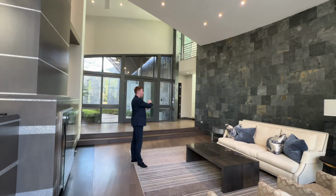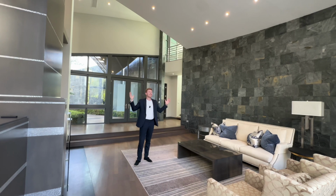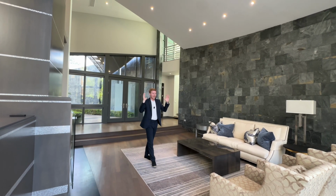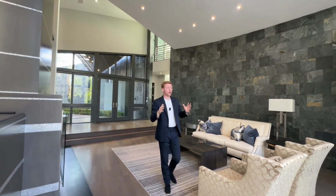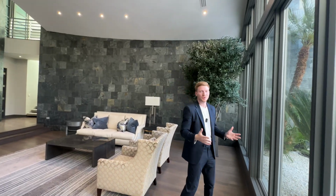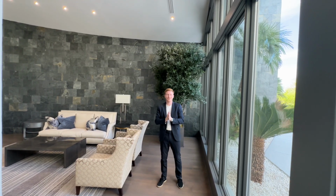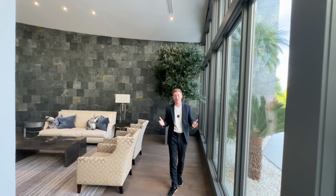We have stonework on this back wall that flows all the way to the backyard, high ceilings above with the lighting, and on the back you're going to have all of these windows bringing in a lot of natural light to this property. Literally, this whole back wall is windows, so you're going to get a ton of lighting in here, which is super important.